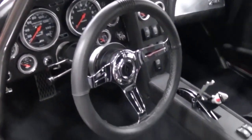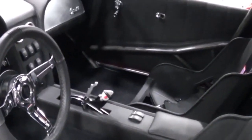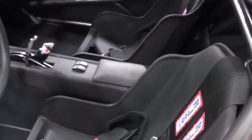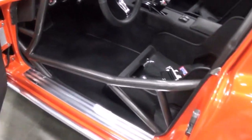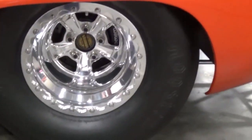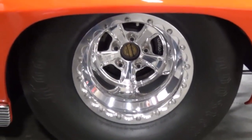Who did the interior? Bill Ridgway out of Orange, Virginia. It's all leather interior, carpeted, ceilings leather as well. Is that a TCI shifter? No, it's a Precision Engineering shifter. Nice. We got the built-in switches for the trans brake and the line lock.